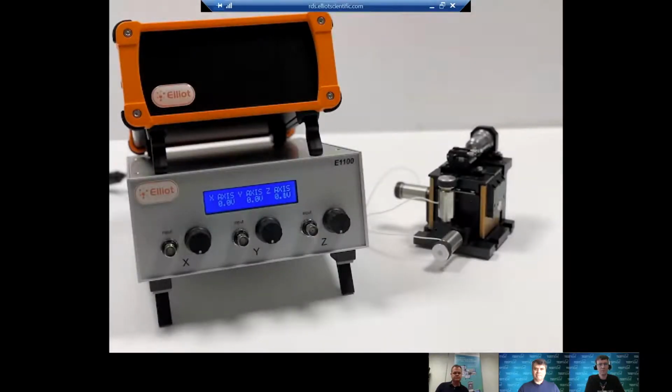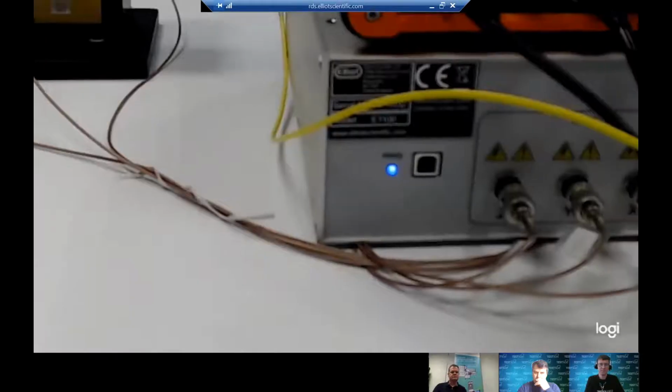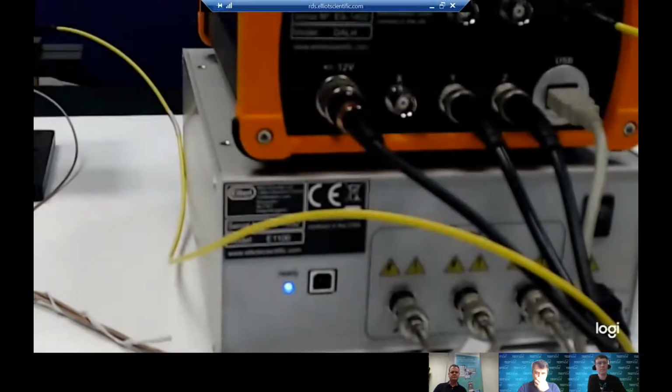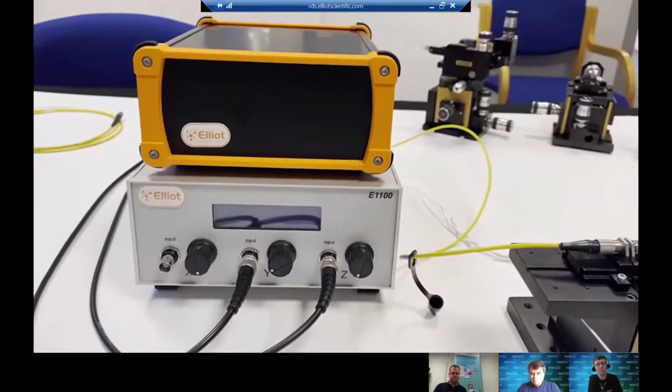Our automated system is shown here with the E1100 3-axis controller, DALI unit and stage fitted with piezo adjusters. The DALI here is configured to receive optical signal and process using a built-in photodetector, or we can select input signal directly via BNC from an external detector module. Output control is sent to Y and Z on the 3-axis controller, which then controls the voltage going to the piezo adjusters. In this setup, we are showing a simple fibre-to-fibre launch.